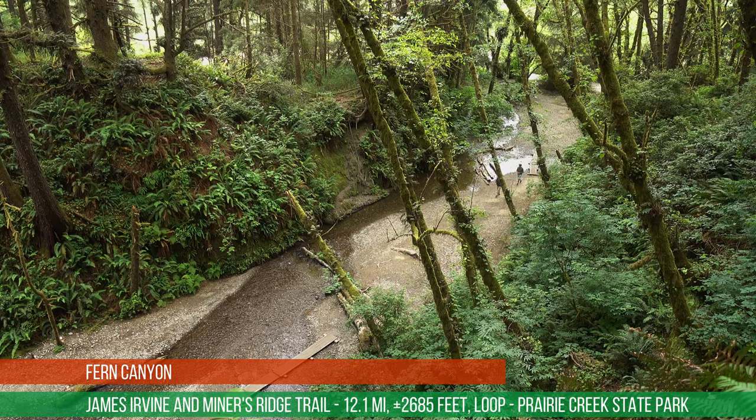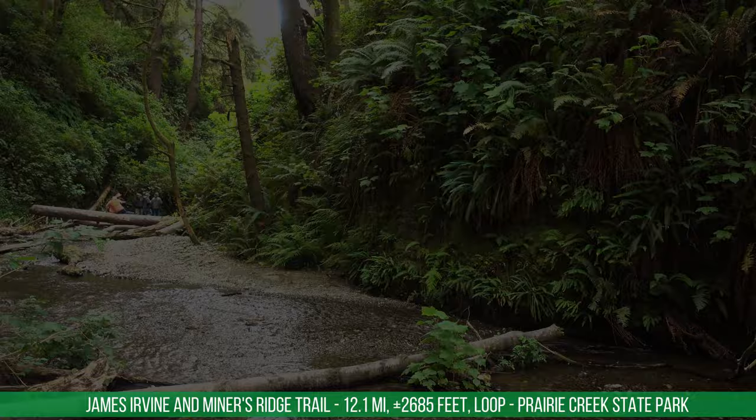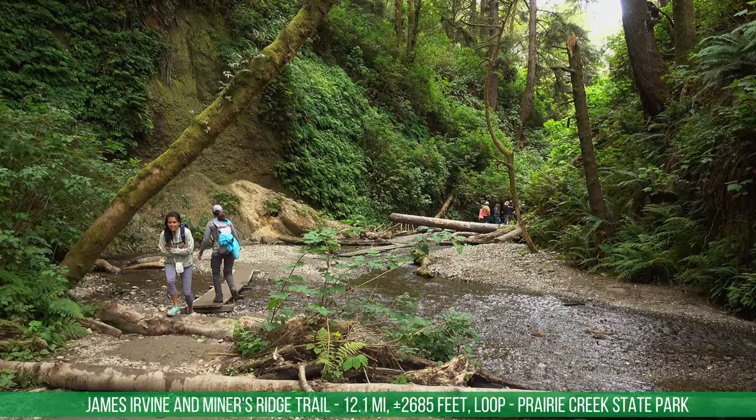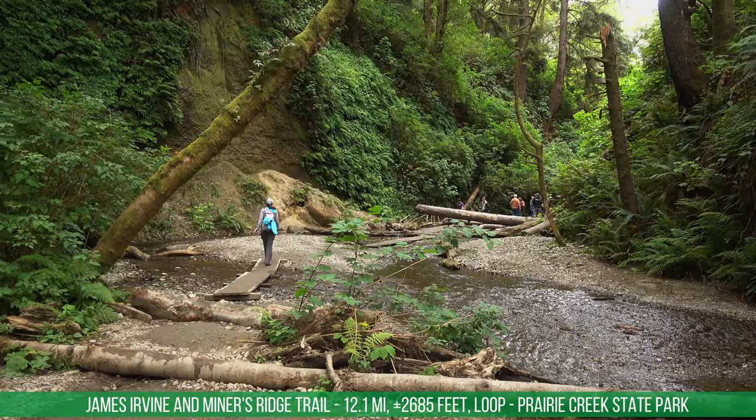While the trail initially goes through some redwood forests, it eventually reaches Fern Canyon. This ravine is 30 to 50 feet deep, with walls covered in ferns. A small stream flows through it, and you can hike into the ravine. It's a unique place you won't find anywhere else, but it does get crowded, as there's a day-use parking lot nearby.